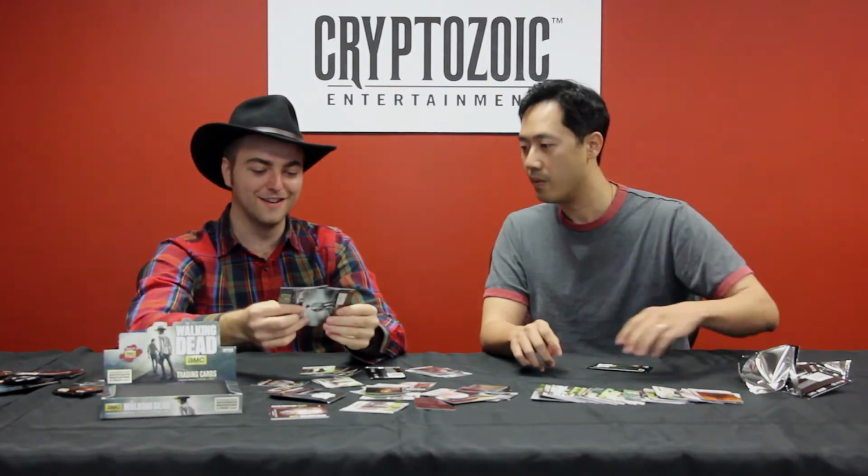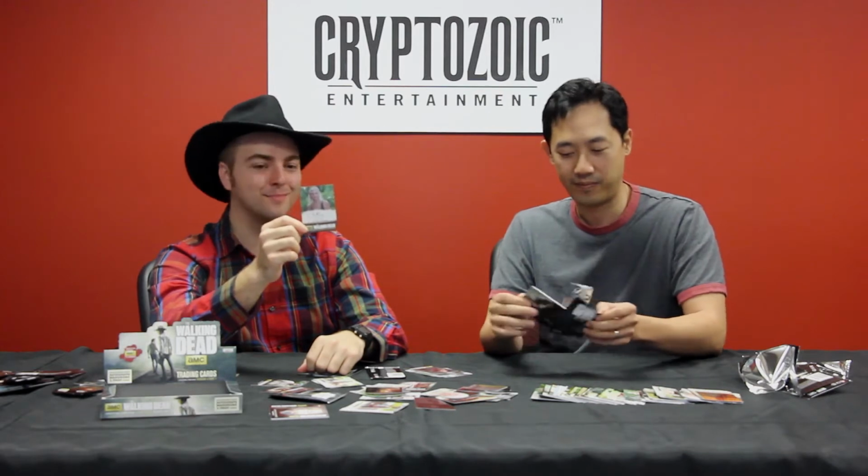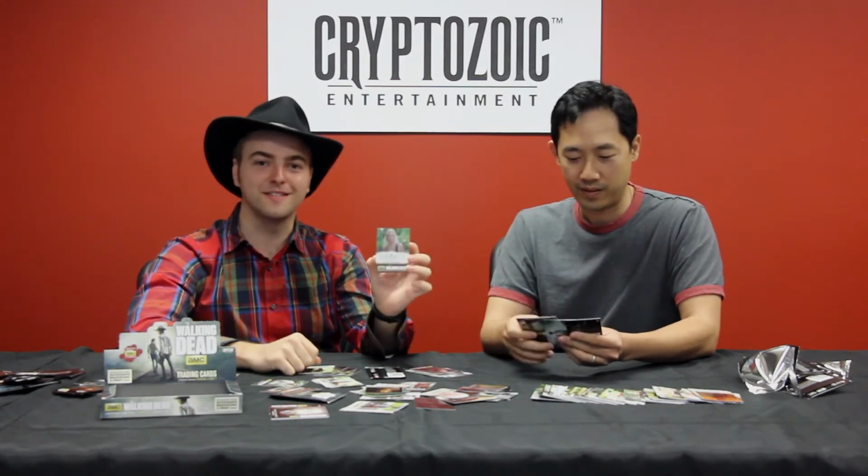Oh my gosh. Wait, you're pulling everything, man. I got an autograph card, which is really cool. From Emily, right? Yep, Emily Kinney. She plays Beth in the series. Really neat autograph card. Great singing voice, too. Very cool. Yeah.